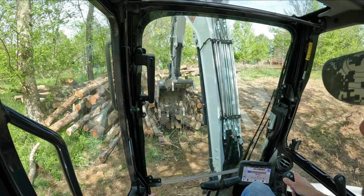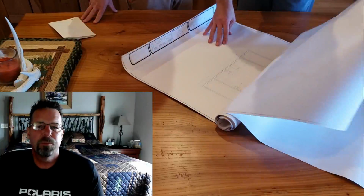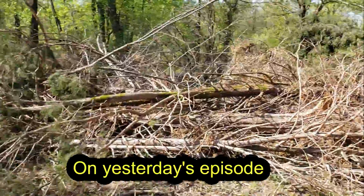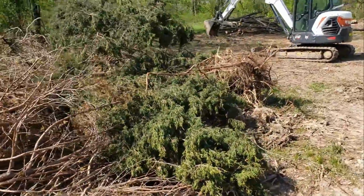Bump a few of these logs over. Can't reach the top of the pile anymore. We finally got the blueprints, the finalized blueprints. So I'm working on this great big pile of cedars right now. I wish I could stack them and burn them.